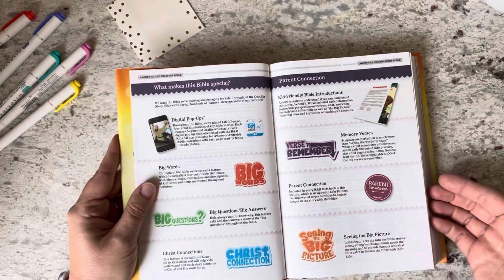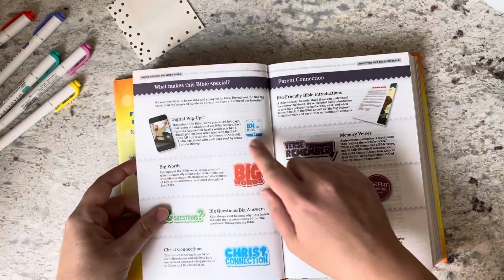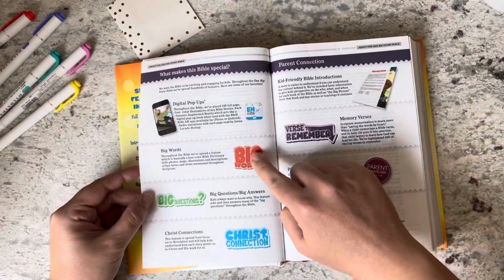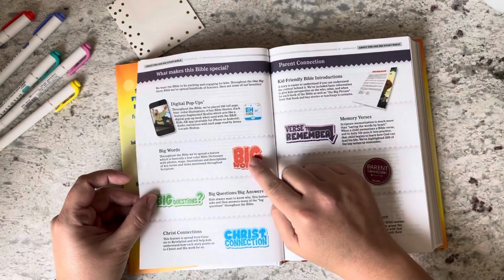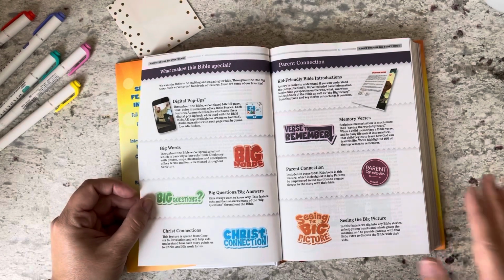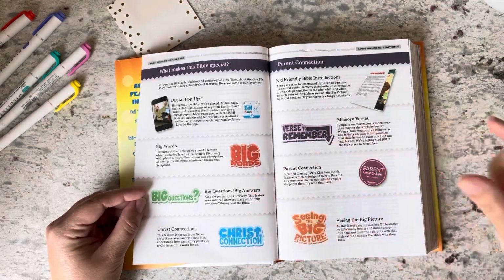I'll show you inside the Bible where these features show up. But you can see they have digital, they call it augmented reality stories, where you can use your phone to scan an AR code and a story will pop up for the children to watch. They have big words of the Bible, so kind of like a Bible dictionary for kids with photos and maps and illustrations, big questions and answers that your kids might ask you. So if you feel intimidated reading the Bible with your kids and you're wondering how to answer their questions, these sections and the Christ connection will both be really helpful.